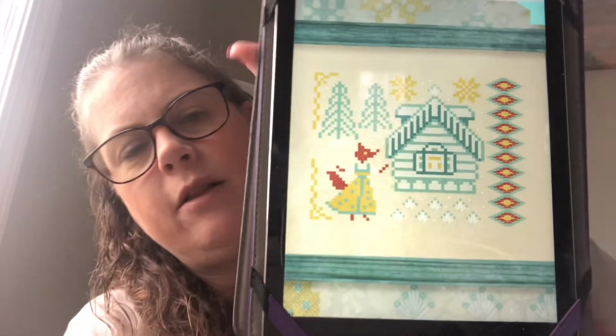Then there's a couple of other charts that I want to get. So this one, Ice Hut Fairy Tales 2. I mean, who doesn't need a little cabin in the woods with a fox?